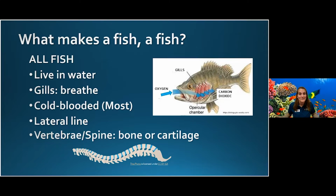And then finally, we learned that these are definitely vertebrates, right? Some of these fish have their vertebrae, or spine, made of bone, and others are actually made of cartilage, which we're gonna talk about in a moment.